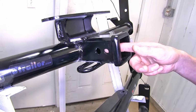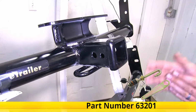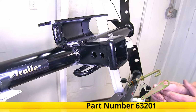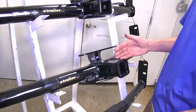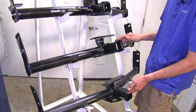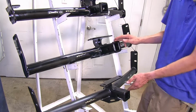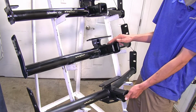Another difference that we found between our hitches here is that the Draw-Tite hitch does have an additional hole in the side of the receiver, and this is for a supplemental anti-rattle device called a J-pin stabilization device. Now, our CURT and our etrailer.com hitch don't support that particular form of an anti-rattle device, but we do have multiple different options of anti-rattle devices available on our website that will work with these hitches.